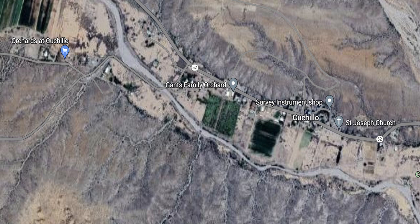A few original buildings still stand, including the Cuchillo Store and Bar, which has many artifacts. Behind it are stables that housed mules and horses used to haul freight between Chloride, Winston, and Engle. Mass is still celebrated at San Jose Church, rebuilt for the third time in 1907 after being destroyed by floods. An abandoned dance hall is next door.